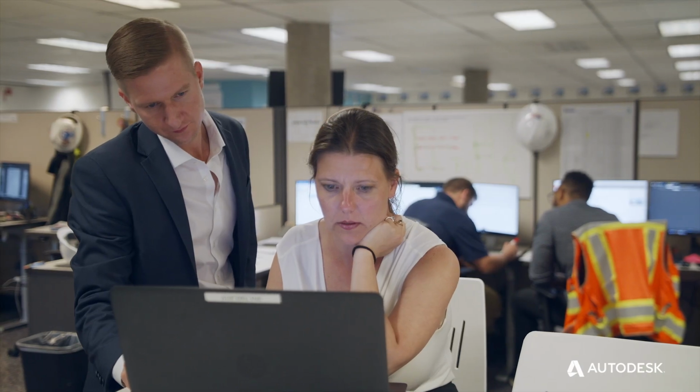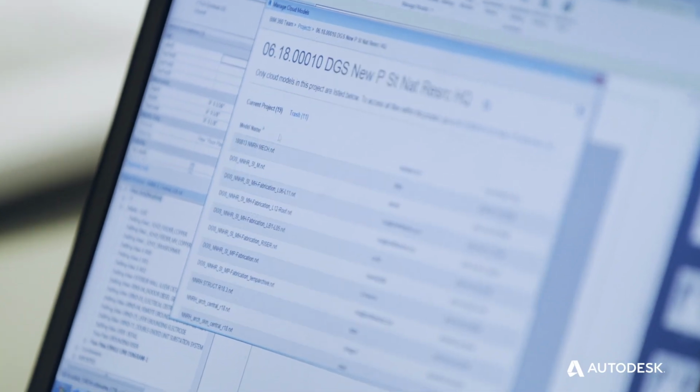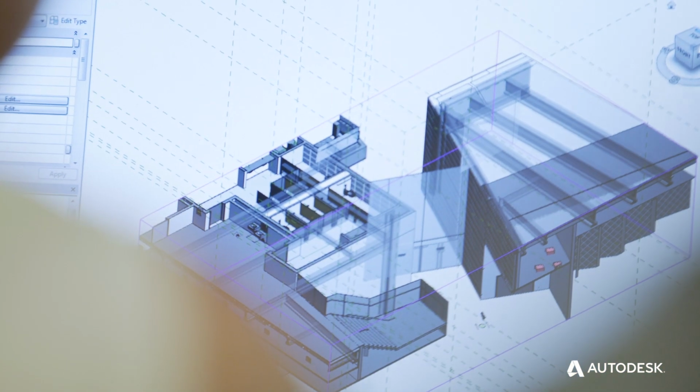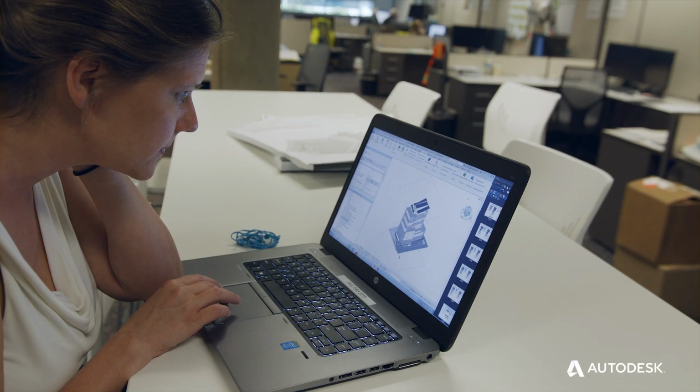BIM 360 Design has helped us as a team to work more globally across our entire company so that we are able to leverage where we have manpower available to work on a job. This has helped us to not only reduce our carbon footprint by not having to fly to various locations, but it's also increased our efficiencies for the end user in that we can actually cross time zones. So you avoid a lot of waste.